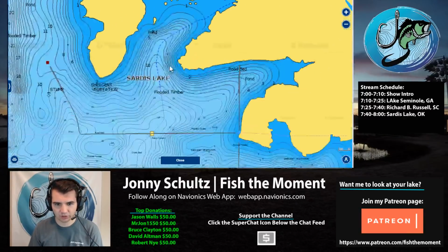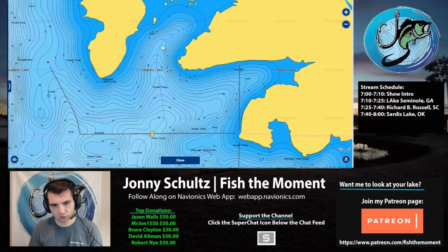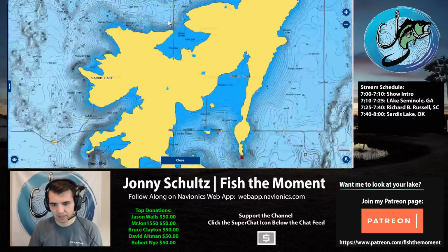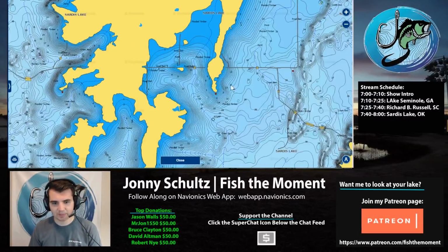Another point that looks really good is just this little point right here. Again, it has a creek channel that swings in pretty close to it. It's in the mouth of 2 spawning pockets. Deadly right there.